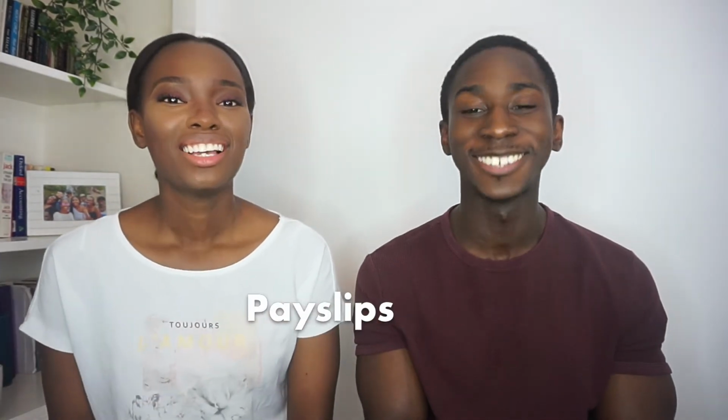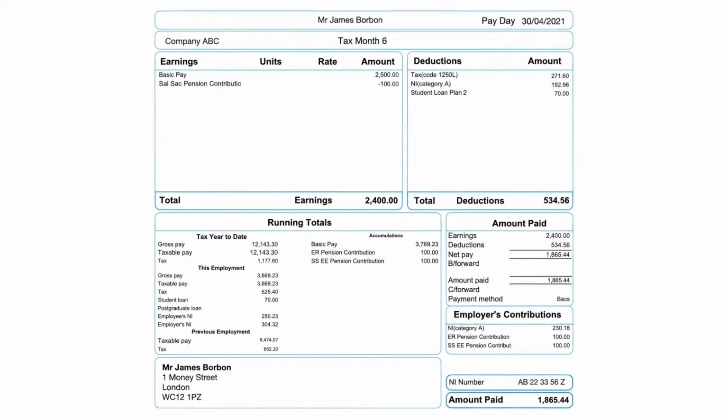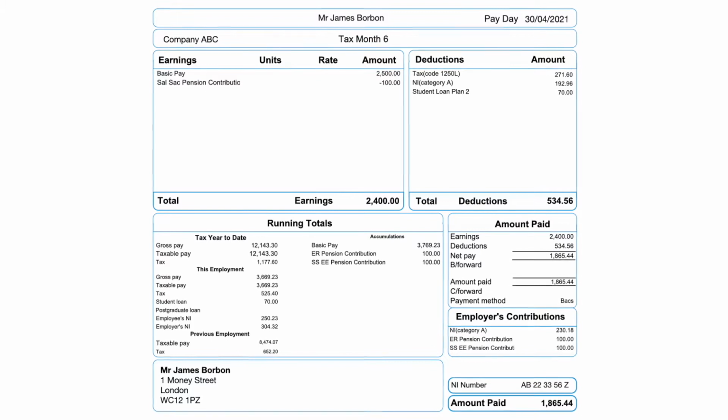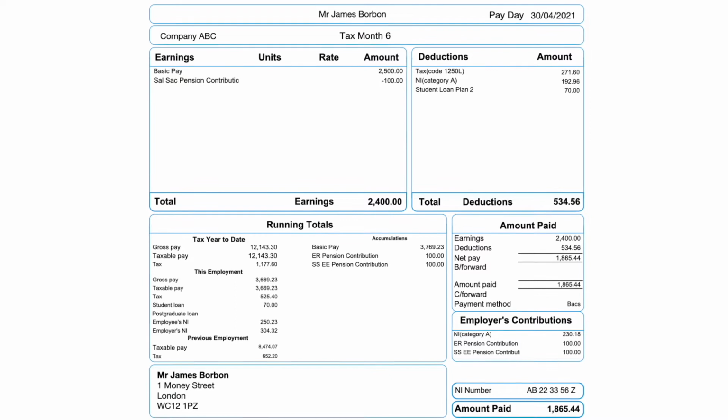Today's video, we're going to be talking about payslips. Everyone gets one, but do you actually understand what the content of that payslip says? What it means to you? So, we're going to delve right into the payslip. If you've never seen one, one should appear on the screen right now. This is a template that we made of a payslip. Yours might not look exactly like this, but the content might be very similar.